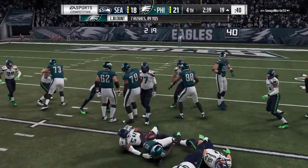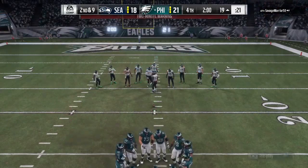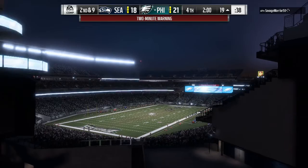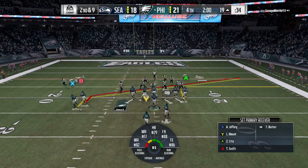They'll run it here with Blunt. And he'll at least get him inside the red zone here, down to about the 19. It's a gain of a yard, and it takes us to the two-minute warning. Time for a break. We'll come back, see what transpires after this.